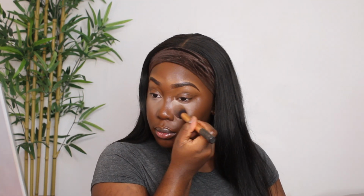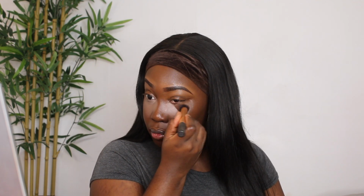And I'm going to blend that out a bit. I'm just going to keep it right under my eye. I look terrible when I do my under eye concealer. I'm making all sorts of faces. And that's me done. I'm joking. That's my under eye with the light concealer.